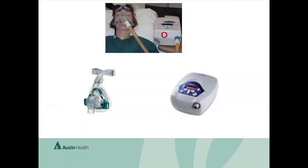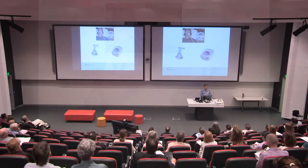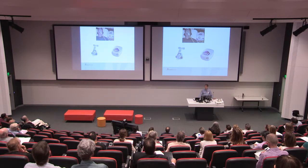So one of the key elements of things that we use is non-invasive ventilation. We provide a service across Victoria. We have about 1,000 people across Victoria on non-invasive ventilation. About half of those people have some form of nerve and muscle condition, from spinal cord injury to muscular dystrophy, and certainly people with motor neurone disease. That involves a mask, usually over the nose, or it can be nose and mouth, often initially worn at night time, linked up to a small ventilator.